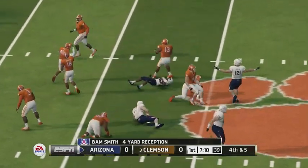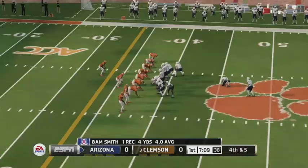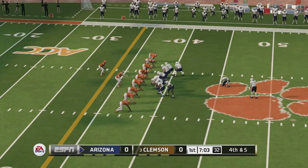Completes it, but he can't shake the defense. The defense didn't stop the pass, but they stopped him short of the sticks. And that's the important thing here. Allow him to make the catch, but make sure you tackle him before he gets to the first down marker.